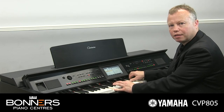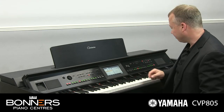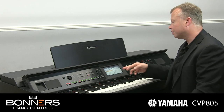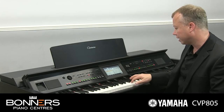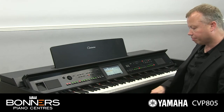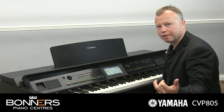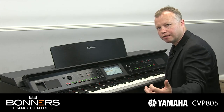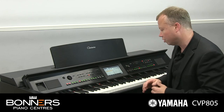Another example of this is with the flamenco guitar sound. When I press the middle pedal, ole! You get the ole sound. And then if I choose a different guitar sound, for instance, this is one of the rock guitar sounds, I press the middle pedal now, and you get that kind of dive bomb effect of someone running their fingers down the fretboard of a guitar when it's plugged into an amplifier with lots of distortion on it.